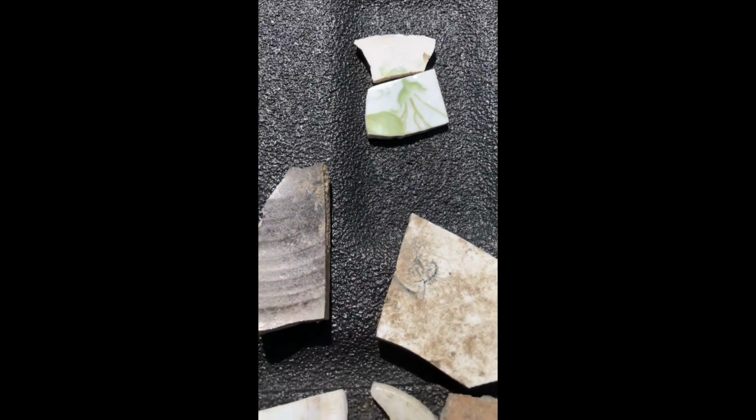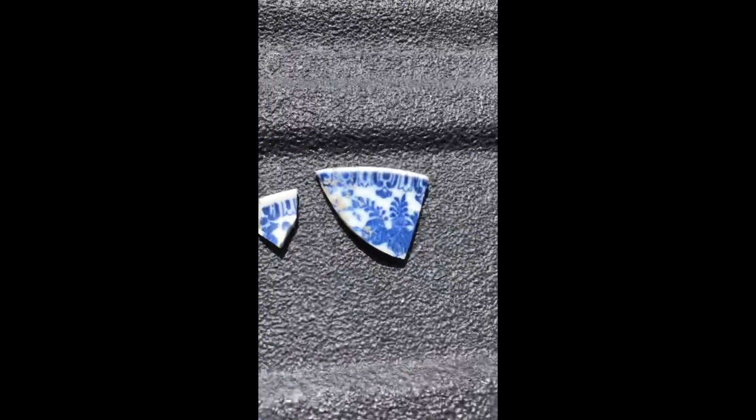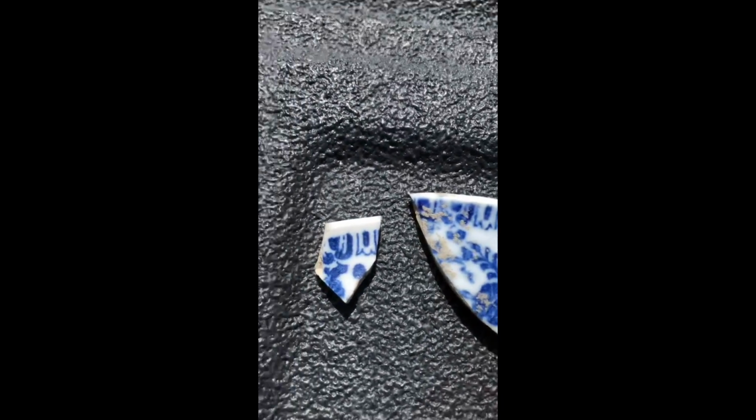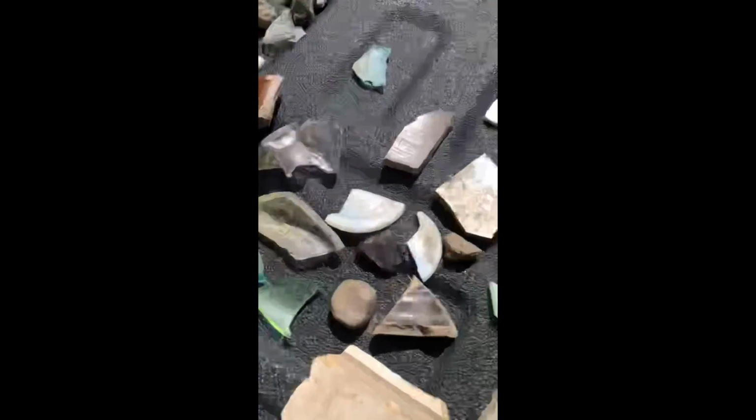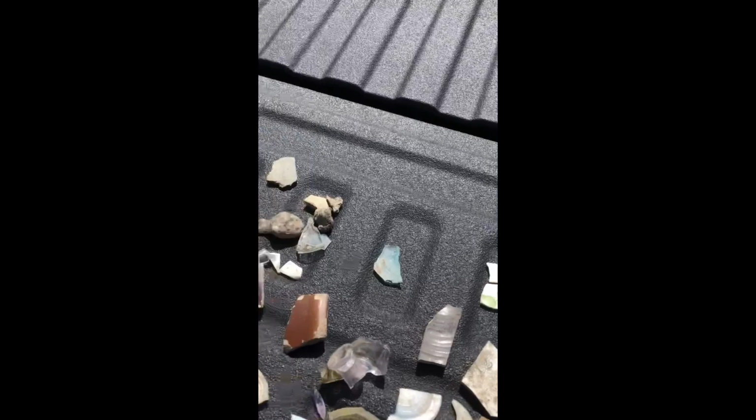This nice, nice looking stuff right here. Good stuff. A couple of pieces of pottery, nice blue on that stuff. So overall, nice little find for being down here a little bit down at the Platt location.